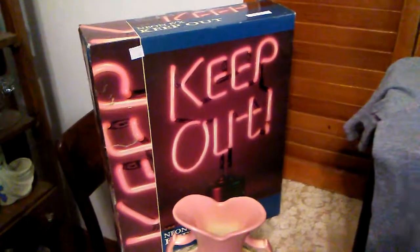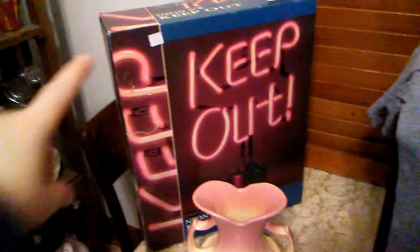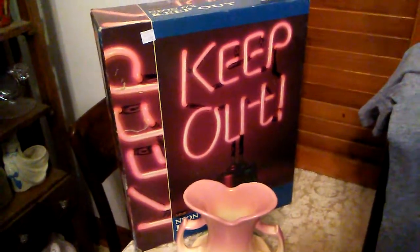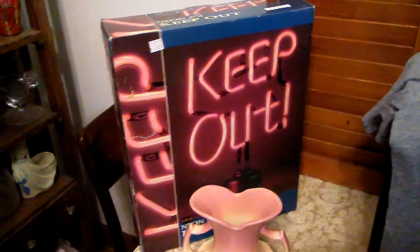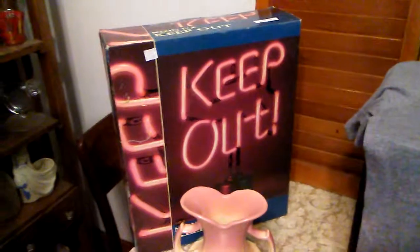The neon keep out sign we bought for $4. The box tag from the thrift store says it's brand new. I have not opened the box yet, so we'll see. But they do have a return policy. If I open it and it does not work, I can't take it back. So there's that.